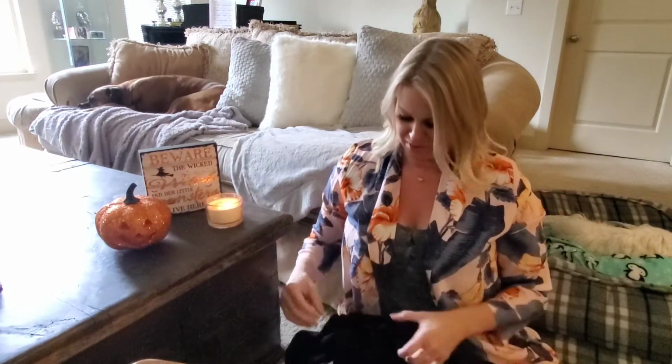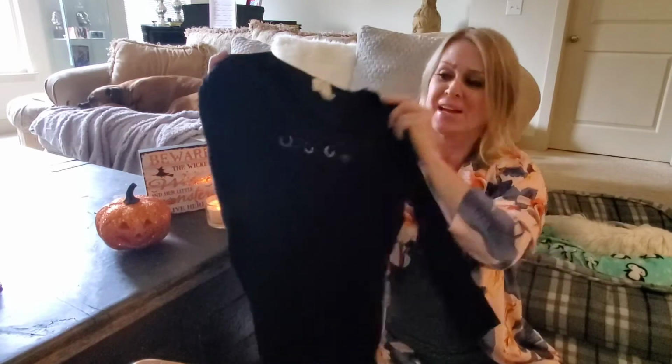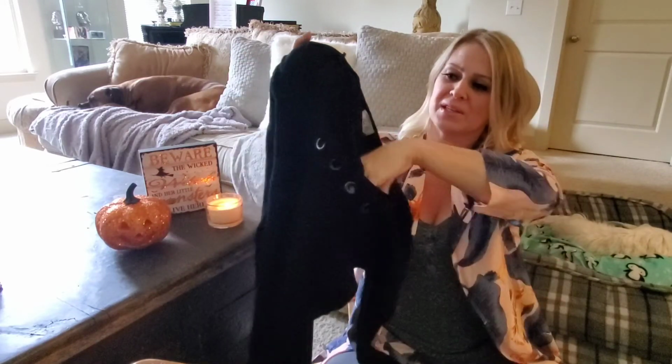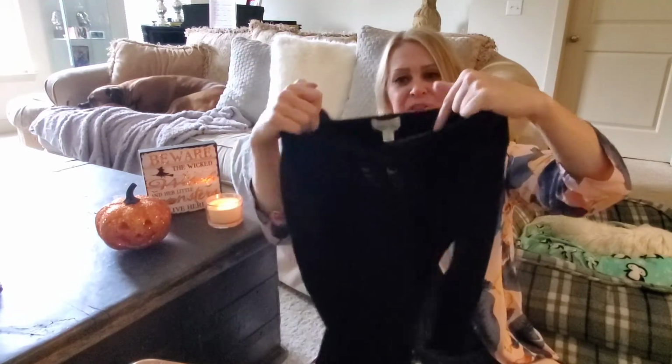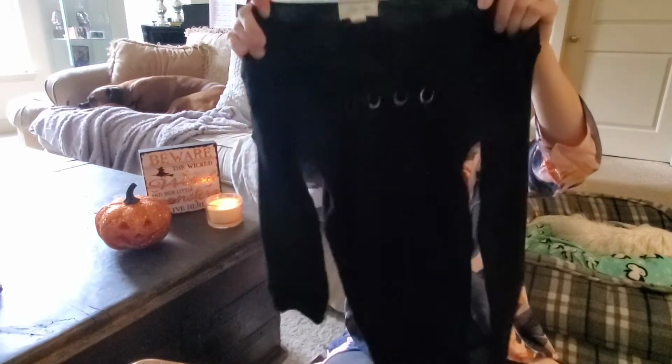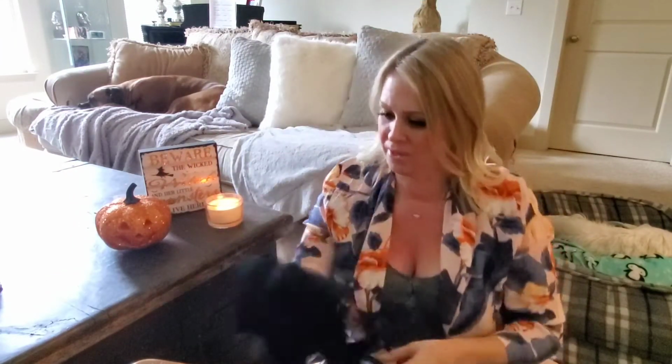Then I grabbed this cutest top. How cute is that? I'm loving, if you can see, the little crisscross design in the front. And I think this was only $9.99. So yeah, I grabbed that.